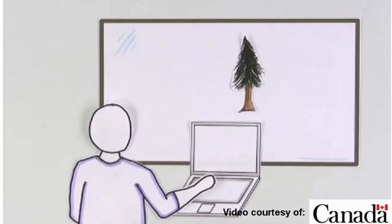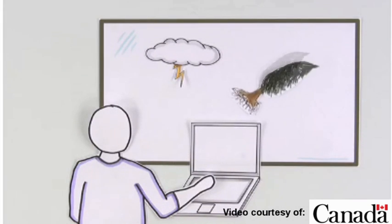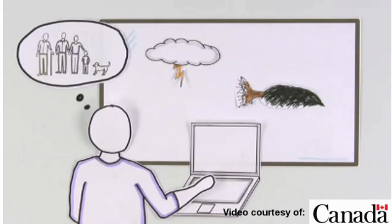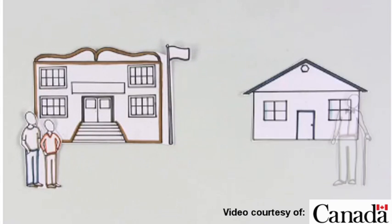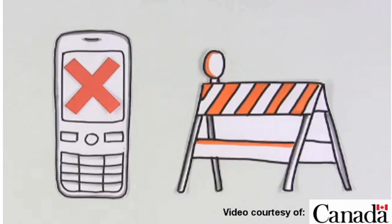By definition, emergencies happen when we don't expect them, and often when families are not together. Suddenly, you need to think about your kids at school or elderly parents across town. If phones don't work or some neighborhoods aren't accessible, what will you do?